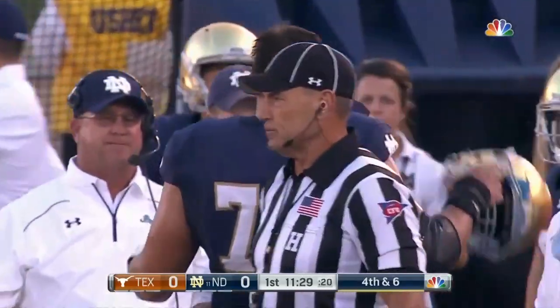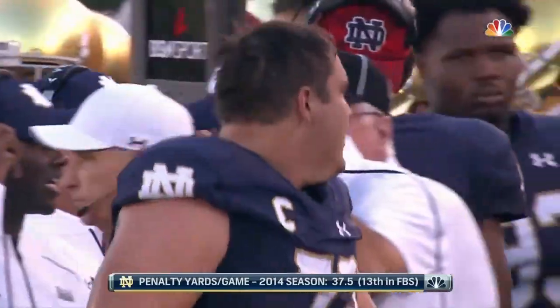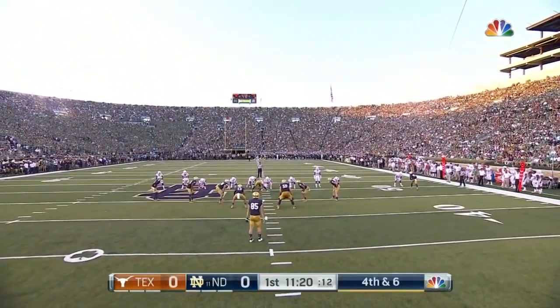They have so much confidence in their offensive line that even early in the game, in a 4th down situation in the middle of the field, Brian Kelly decided he wanted to go for it.